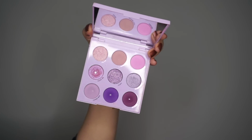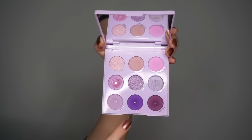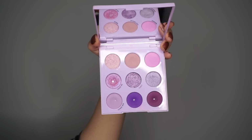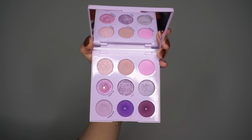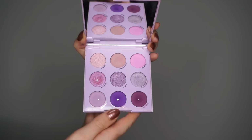I like the kind of lighter tones in here, and that they aren't super saturated. Like a lot of purple palettes have a lot of these tones, although I do love this shade. It's probably one of my favorite shades in the palette, but I just love that it's mixed with some more softer purples, which is something that I prefer rather than more jewel tone purples. But yeah, this is the first Colourpop palette that I have.